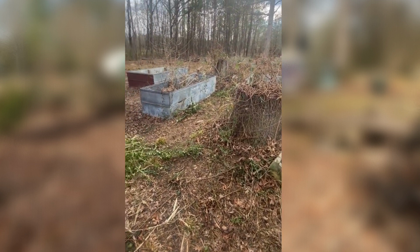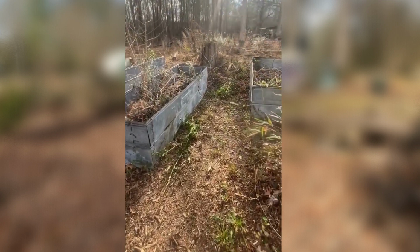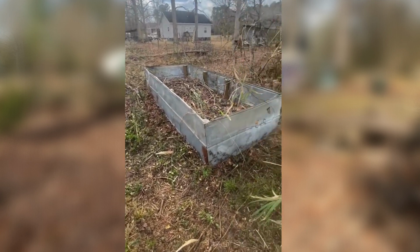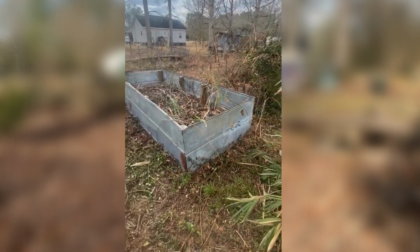So yesterday I worked on getting some of this stuff cleared between the beds back here. Got some more to do, but it's there. Got through there, cleared too. I still got some more small stuff to cut right there.